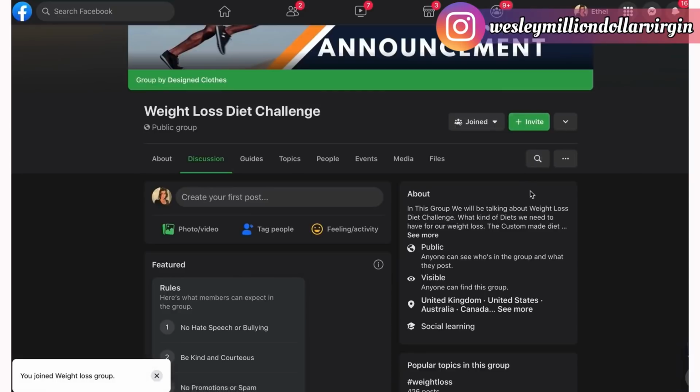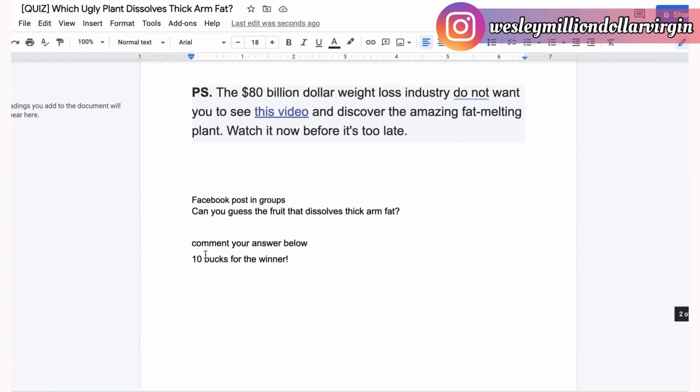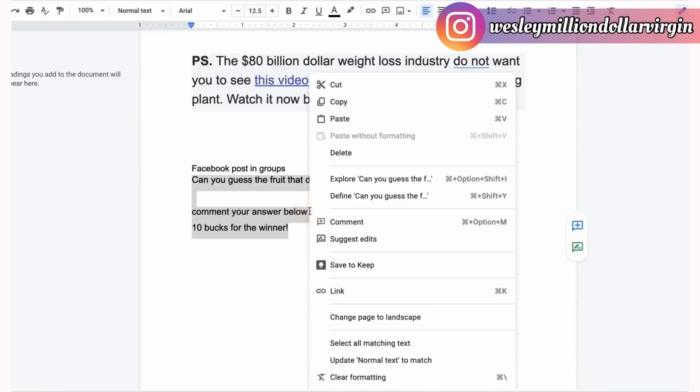And what I'm going to do for you, because I like you so much and I know you love me, I'm going to give you the exact message that you need to post. Here it is. Look, Facebook posts in groups. I did the work for you.